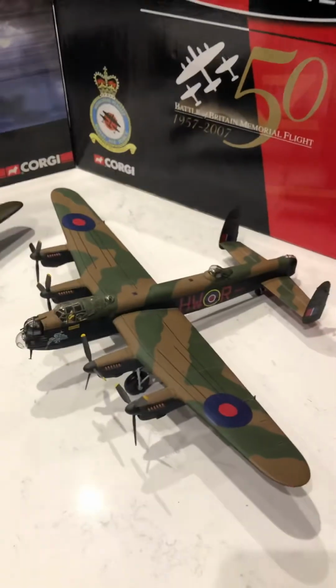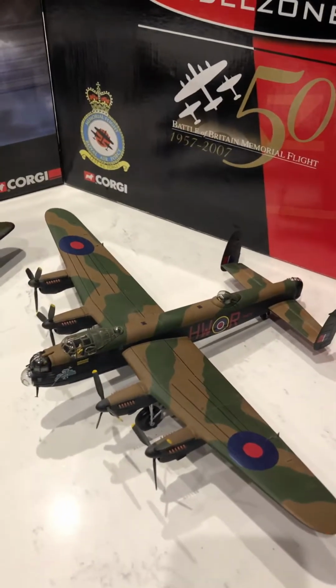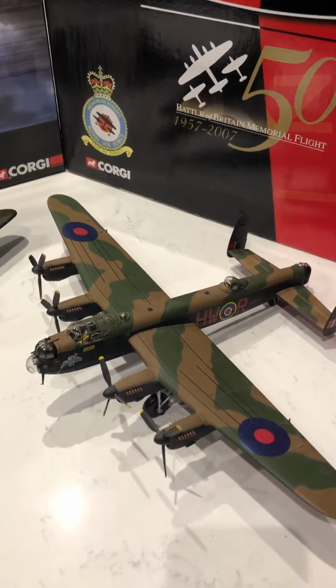So onto this grand old lady, the Battle of Britain Memorial Flight Avro Lancaster. Doesn't really need an introduction.